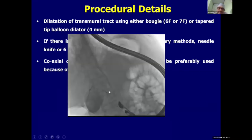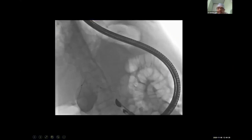So this is the step of dilating the transmural tract with the balloon. And this is the most important thing because whenever you are trying to push a catheter inside, you can see the scope paradoxically moves away from the gastric wall. So one has to be very, very careful when one is dilating. So in case you anticipate a difficulty with a non-cautery dilating system, it is always better to use a cystotome because you will not encounter these difficulties of the scope paradoxically moving backward and you losing the access.